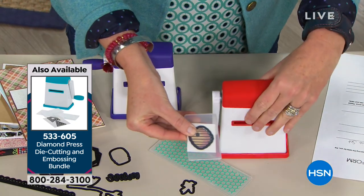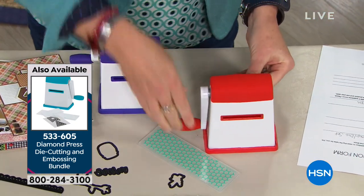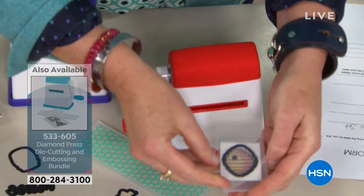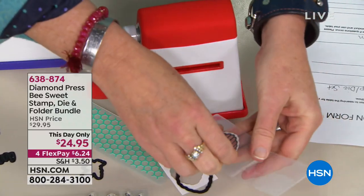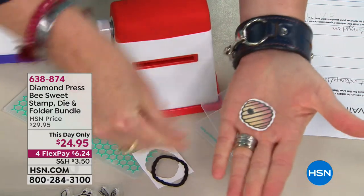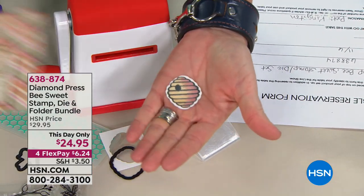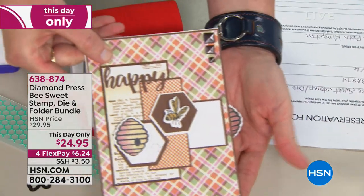We've also got some great folder refills available. And that's what I'm using right now, one of the small folders. So we've taken one of the stamps, this great honeybee. Look at how cute it is. I ran the coordinating die through it, and all of a sudden, you have this really cute, sweet card.